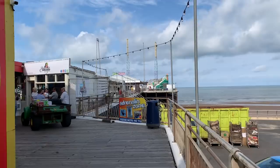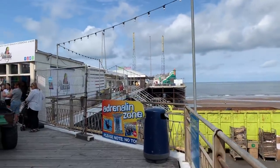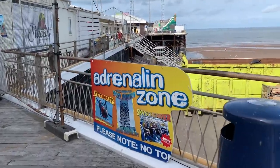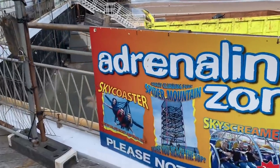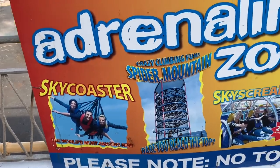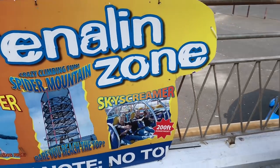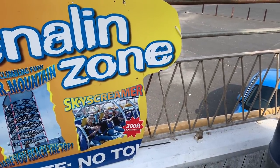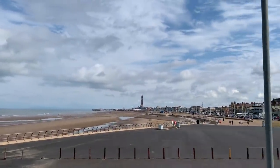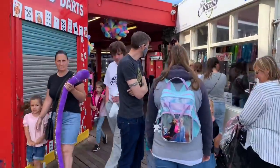So Central Pier is kind of rides land, an adrenaline zone. It's where you get your thrills. So there's the Sky Coaster, which is that one that they throw you in like you're flying. Spider Mountain, which is a climbing net, no way. And then a Sky Screamer, which is a 200-foot bungee rocket. Not on your Nelly. So it's free admission, as you can tell, because I just strolled past everybody and walked on.